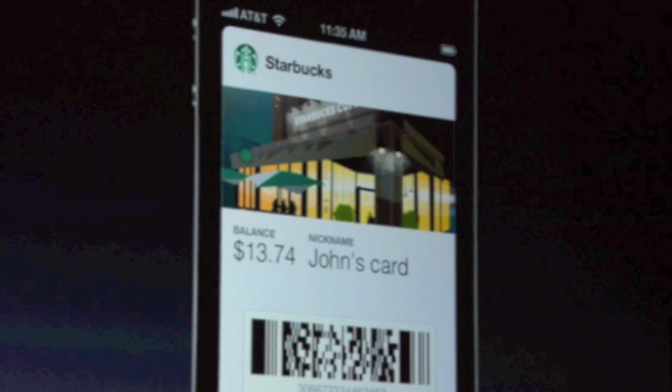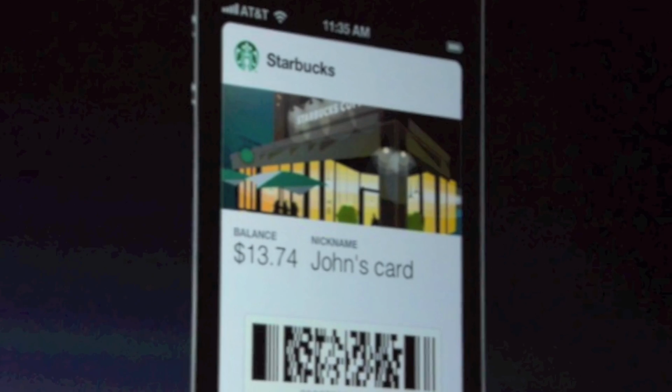If you're buying a train ticket, it'll show up right there. Your boarding pass will show up right there. Seems like a precursor to some sort of NFC type technology. So pretty cool. I'll talk about that a little bit more in an upcoming video.